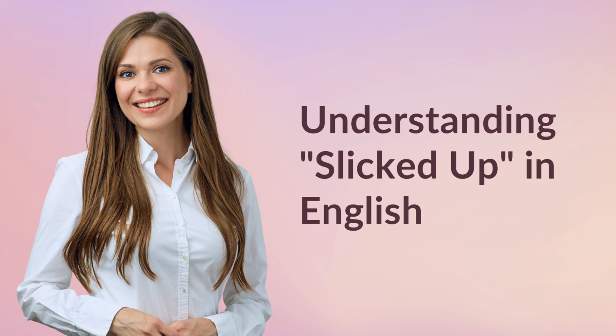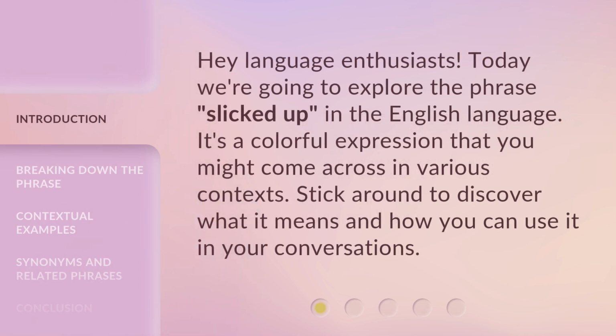Understanding "slicked up" in English. Hey, language enthusiasts. Today we're going to explore the phrase "slicked up" in the English language. It's a colorful expression that you might come across in various contexts. Stick around to discover what it means and how you can use it in your conversations.